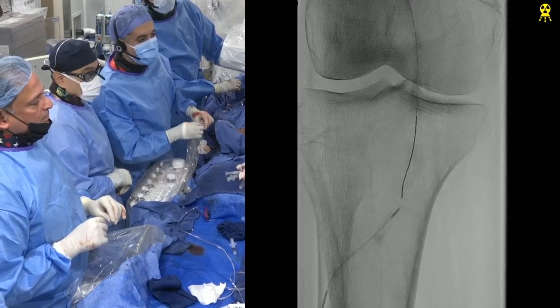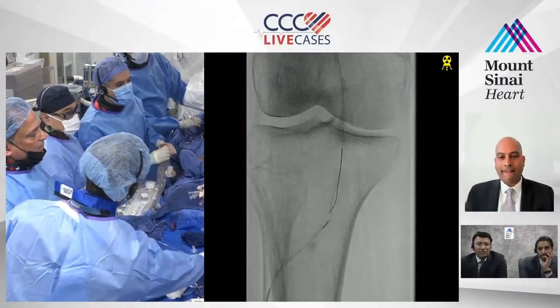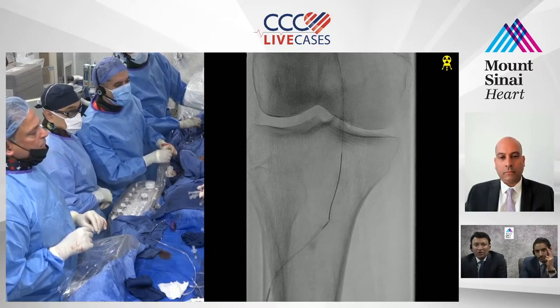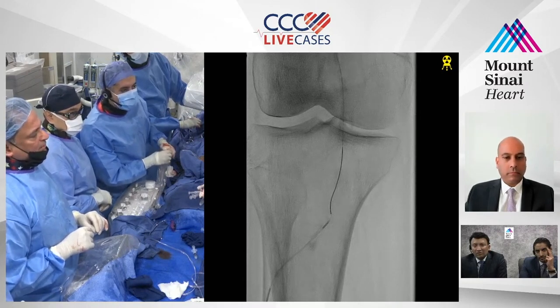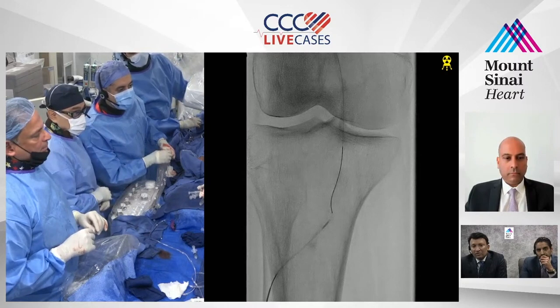I don't think Vishal has the capability to torque. You might have to take a deflectable Navicross 035 from below, and you might have to wire into it. Maybe. Because I think he's not able to torque because of the plaque. Why don't we do Kumar's favorite thing? Let's take a micro snare, and then pull it into this. That's it, Vishal. You got it. Almost. Right there. A little lower.